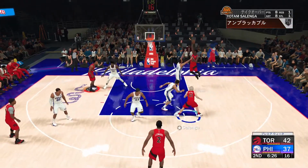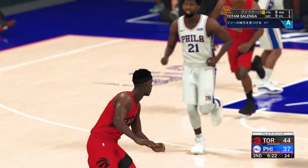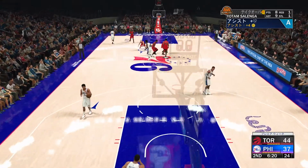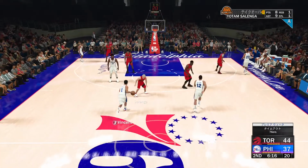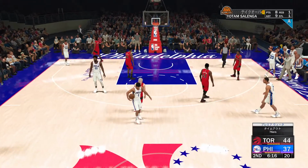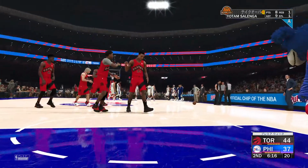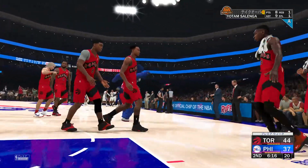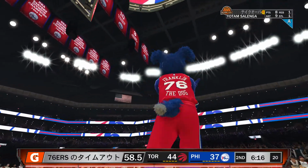Now, here's Junior. 8 points for him. Shots good by Siakam. Well, that's one way he can finish, but far from the only way he gets it done. He's got all kinds of tricks up his sleeve. And the 76ers decide to take their first time out here. Trying to find some answers offensively. Yeah, and that's going to be the focus of this timeout. They need to come up with a spark to get the offense going.